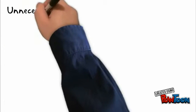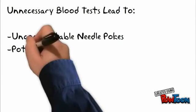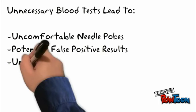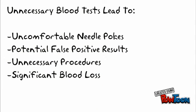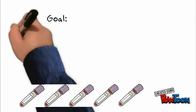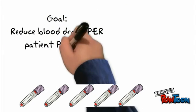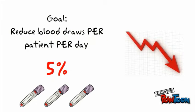When unnecessary blood tests are ordered, patients are exposed to uncomfortable needle pokes, risk of getting false positive results, unnecessary procedures, and sometimes even significant blood loss. At the beginning of the 2014-2015 academic year, we set a goal: reduce the number of blood draws per patient per day on the UCSF Internal Medicine Resident Service by at least 5% over the course of the year.